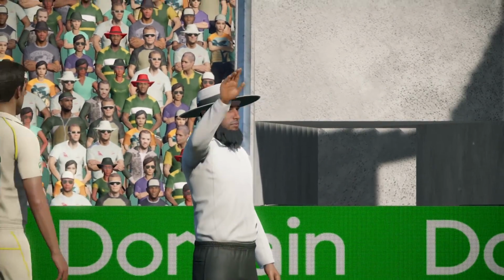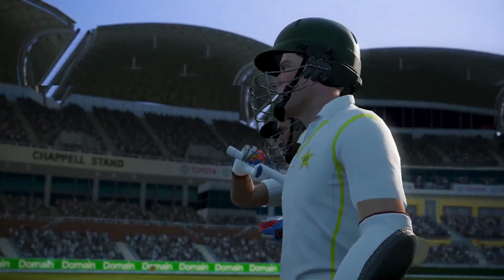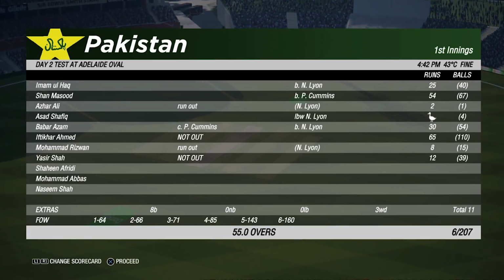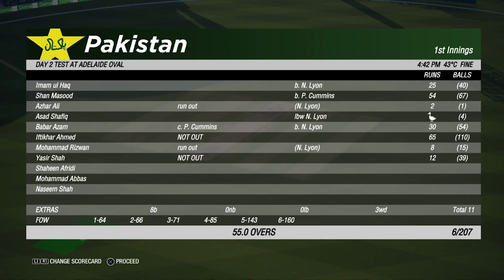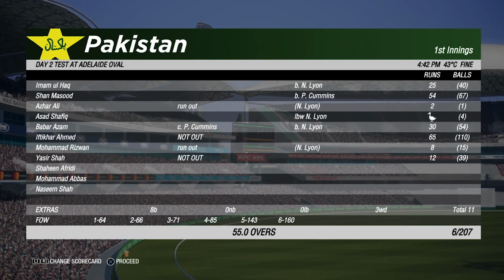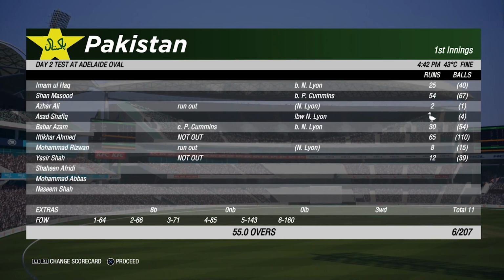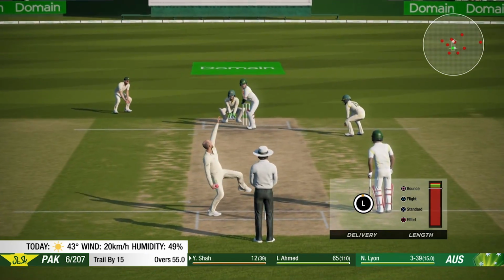We saw a few byes go in the Pakistan innings, and now this time Tim Paine unlikely to get near that, as that's the end of the first session, which was actually a pretty good one from a Pakistan point of view. They put on 2 for 106 throughout that morning session. Now they only trail by 15 runs as we are 55 overs into the day's play.